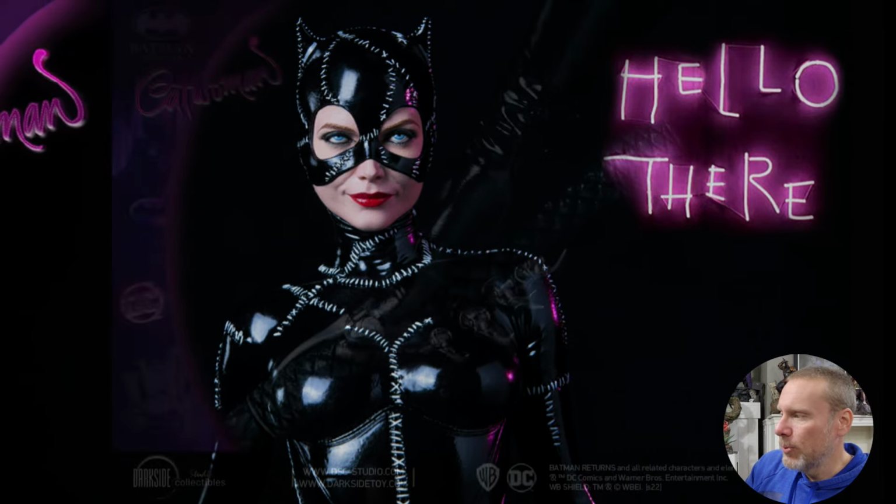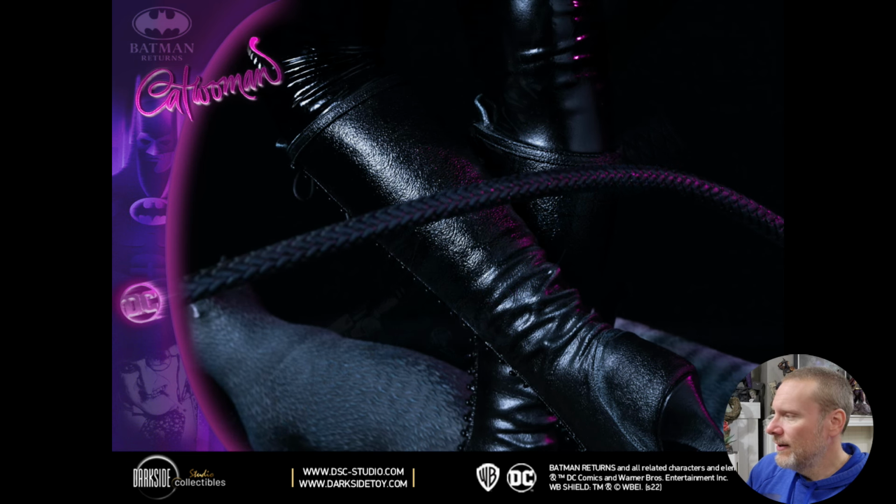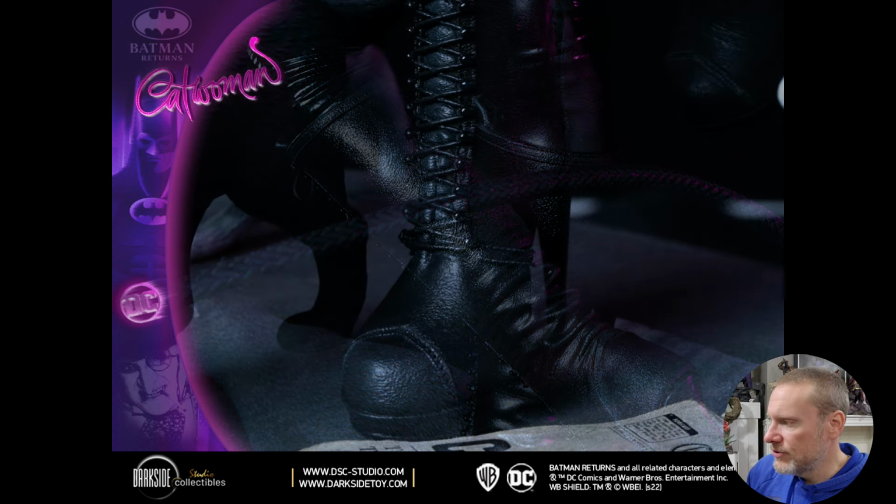But look at that portrait. The portrait there is phenomenal. You have the details on the whip. And the claws, of course, the claws are very important. You have to nail those and make sure that they are correct to the movie, and I think that they nailed it here. It looks really good. You can see the texturing on the boots. So you have that really skin-tight, smooth leather, and then you have more of the leather boots, which looks great with the texture on it.